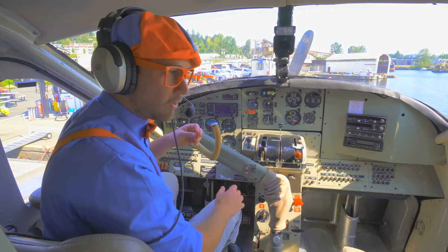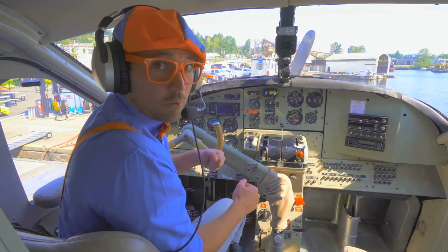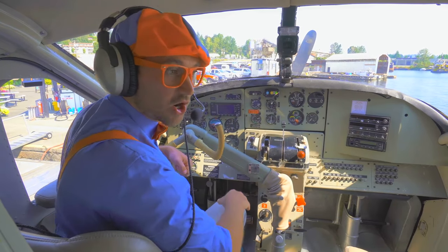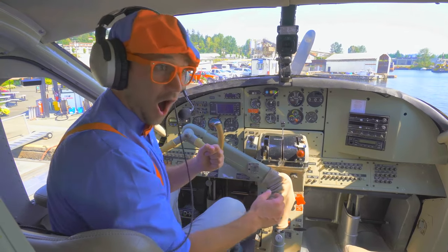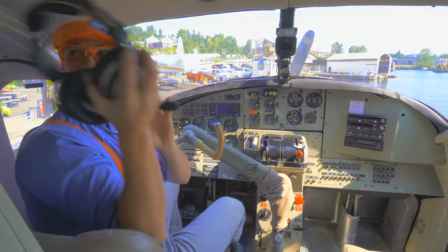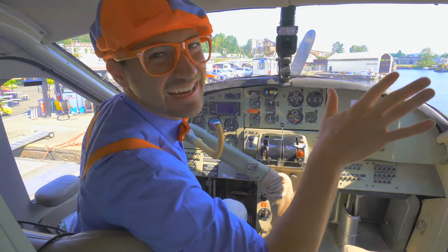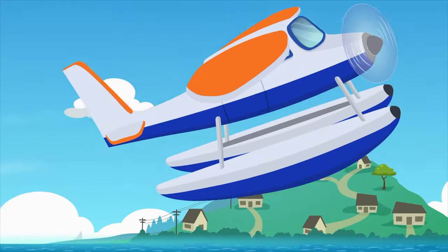Hello, hello! Do you copy? This is Pilot Blippi. We want to take off from the water and go up in the air. Do you copy? Yeah! All right! Thank you very much! Okay, we have permission to go flying! Woo-hoo!